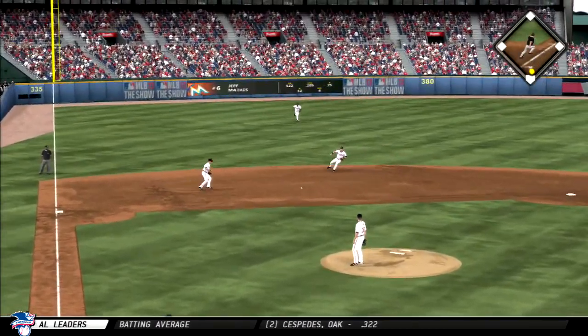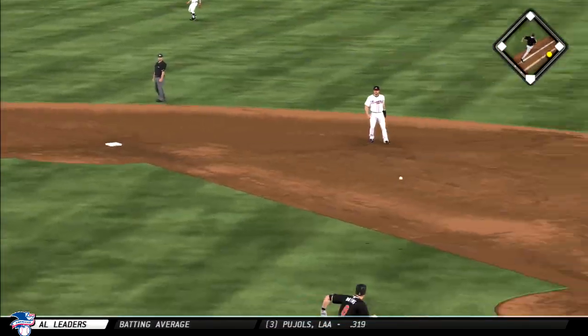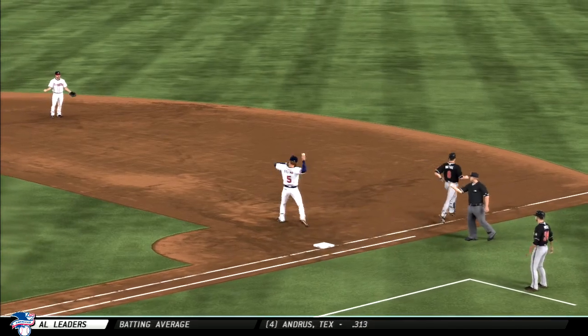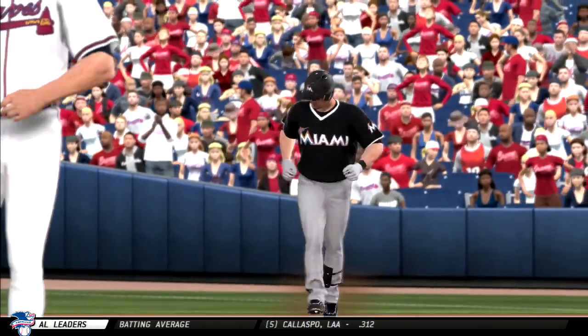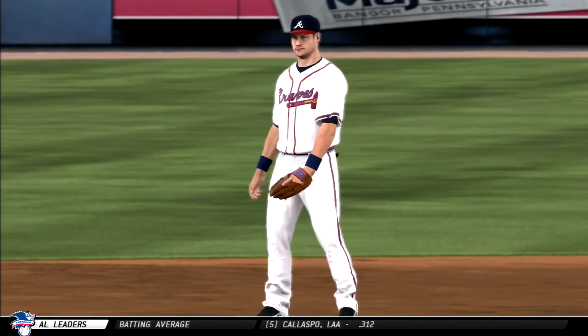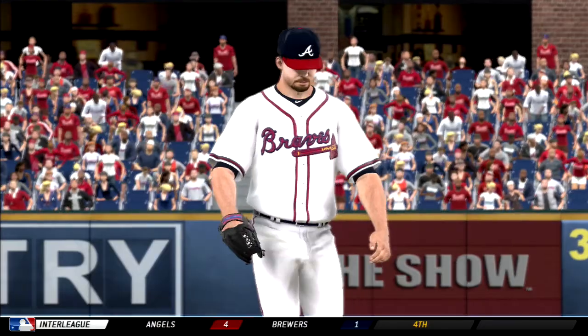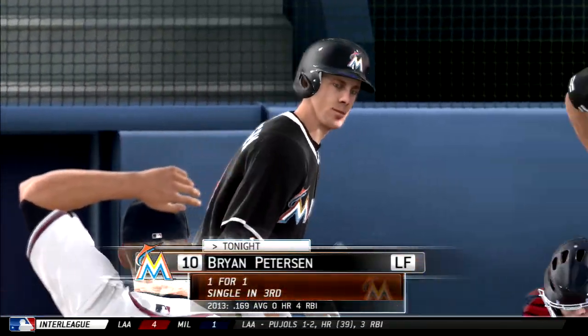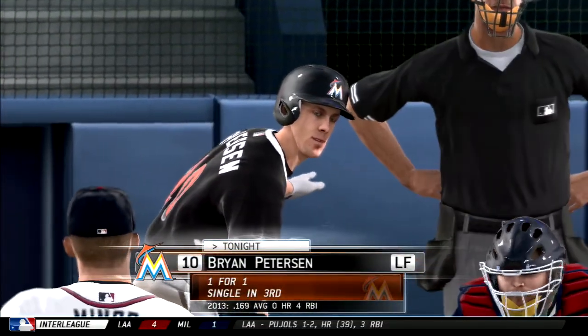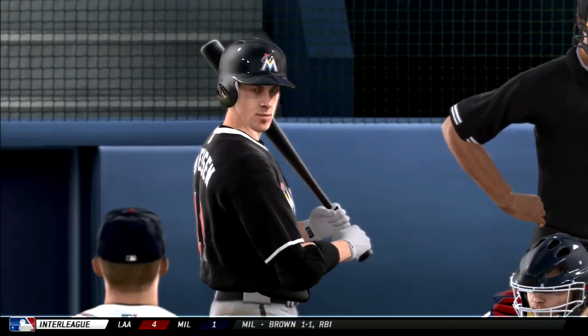And a fastball is hit on the ground towards short. Throw to first in time, 1 gone here in the 4th. Brian Peterson will stride in again. He singled and later scored his first time.